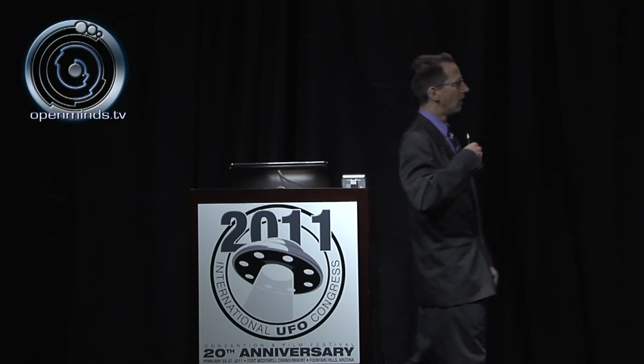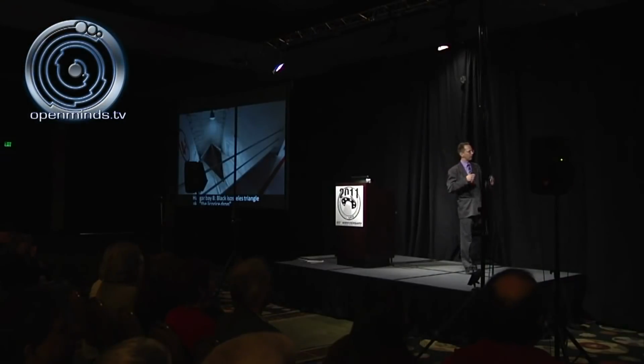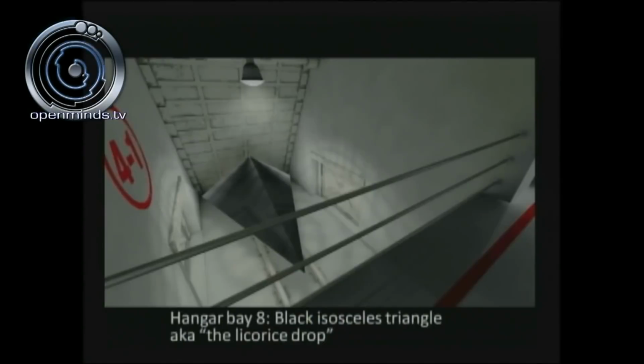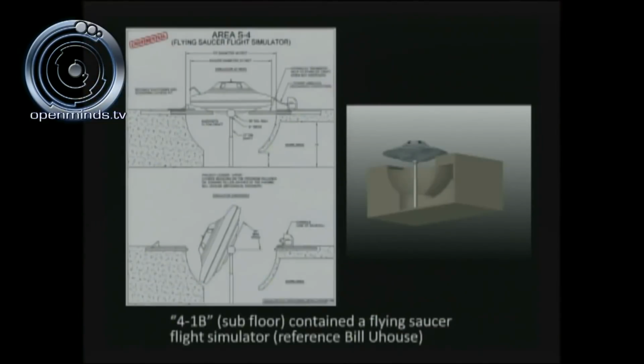And according to Dr. Dan Burish, the exterior configuration, or what it looked like when you saw this craft, it looked like a black liquid mercury that you could fall into. It was a very unique surface texture on this particular craft.